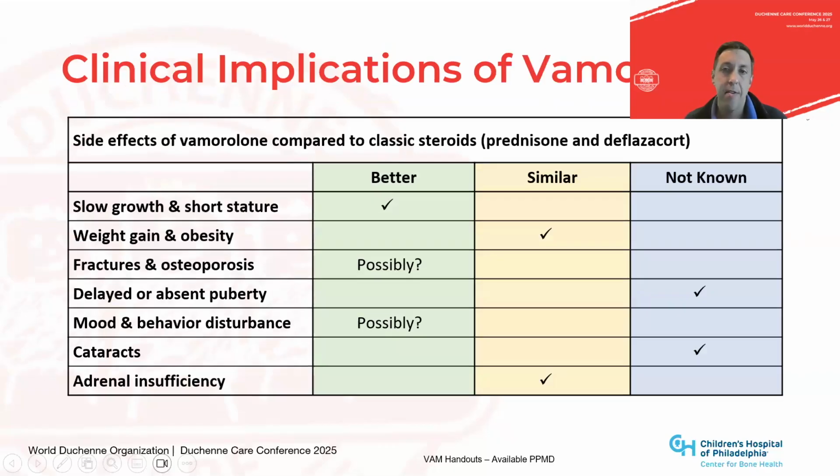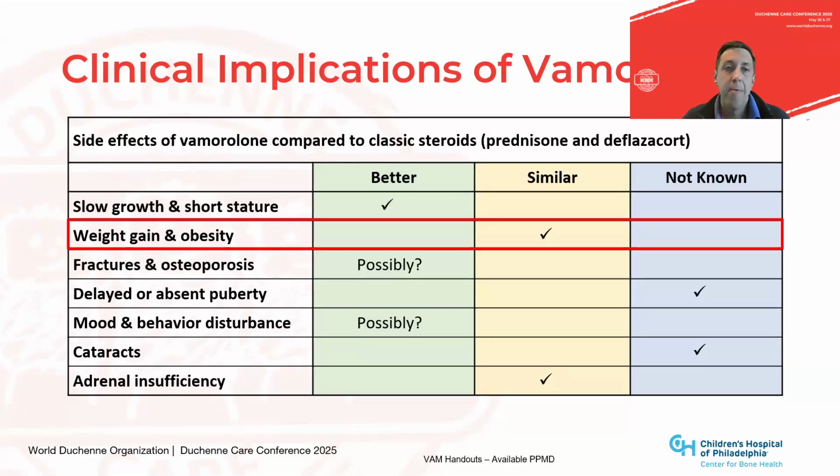Here's a table from a handout that we have put together, and it's available on the PPMD website, which I will share at the end. This table illustrates the side effects of vamorolone compared to classic steroids, prednisone and deflazacort. First, vamorolone clearly causes less growth suppression. We know that from the clinical trial data. Unfortunately, it does still cause weight gain, about the same amount as prednisone in the clinical trials. And this in clinical practice means that these patients do tend to gain more weight than the people on deflazacort.